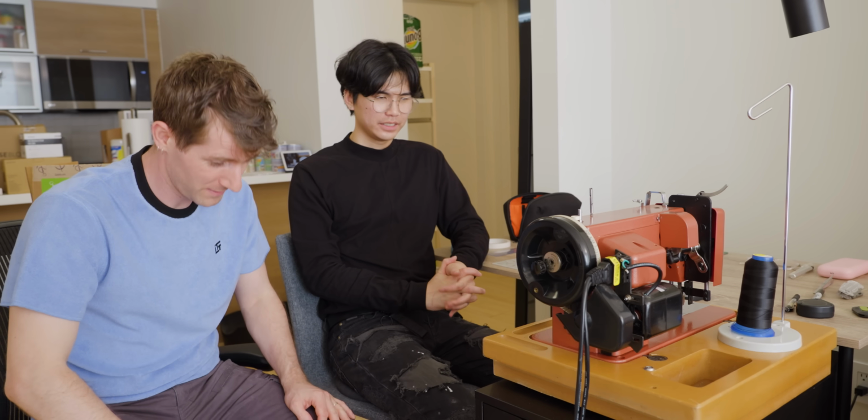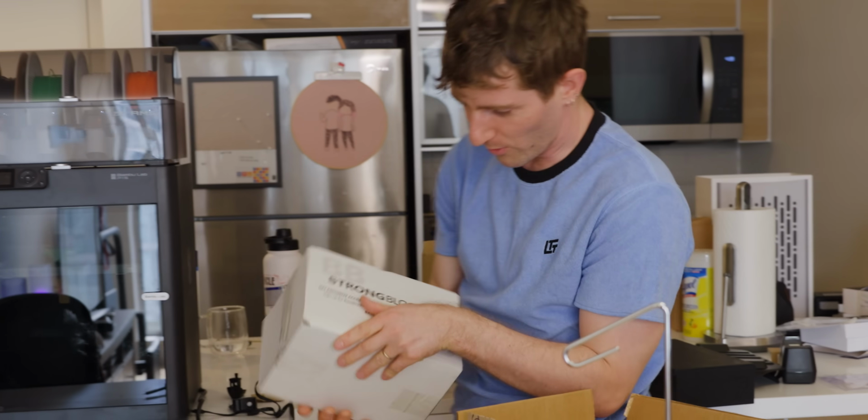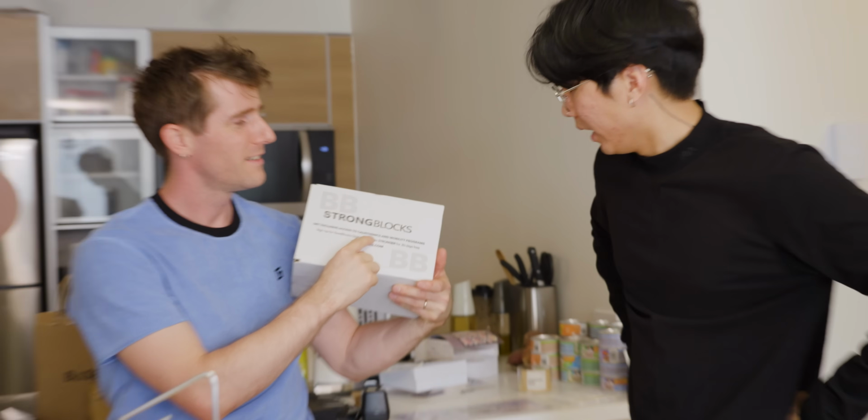Let's get the motor in there. Goodness, that's heavy. You don't even need this workout stuff, Matthew. Just move your sewing machine around. They know that you don't need equipment for calisthenics, right?